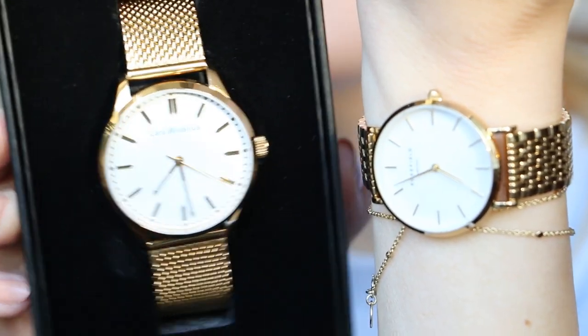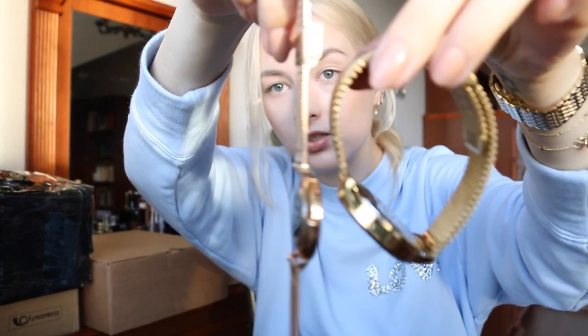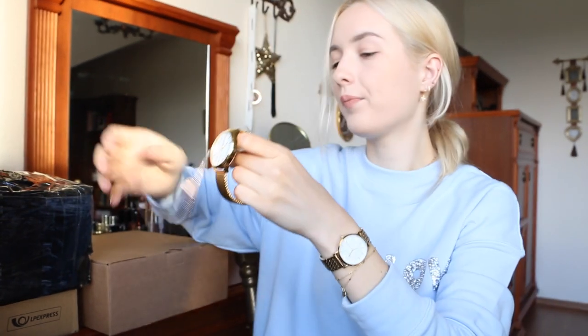So that's my Rosefield watch, and that's the new watch. The face of it is a little bit bigger. That's my Daniel Wellington. Look at the difference in the thickness of the bracelet. This is very, very slim, and this is quite thick. So yeah, I'm excited to try it on my wrist. I basically have to adjust it because now it's too big on my wrist. But yeah, this is what it looks like. The face of it is a bit bigger. I think it looks more masculine. This is quite a masculine watch, actually. So thank you, Lars. It's actually very beautiful, very shiny.